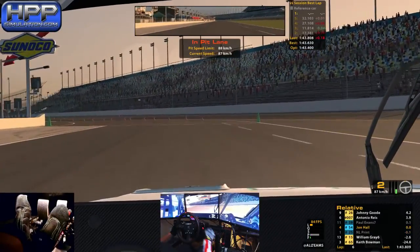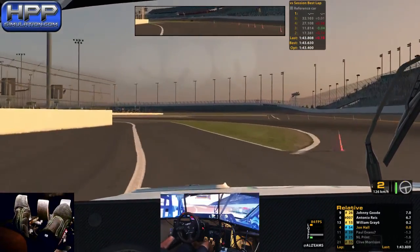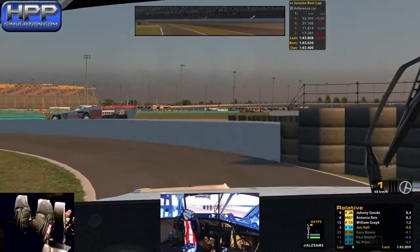Ooh, 6:16. Yeah, this car is fun to slide around. As long as you don't get too ridiculous with the slip angle, you're gonna save it.